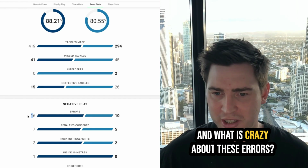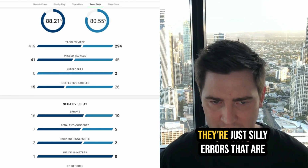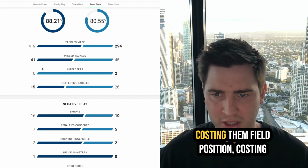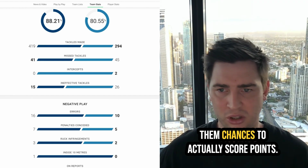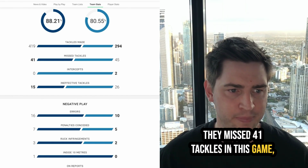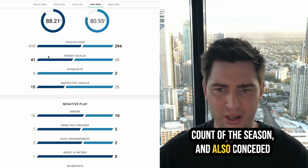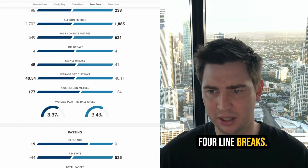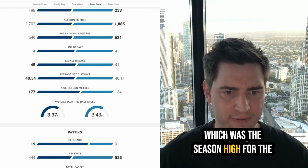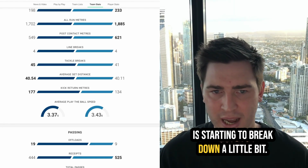And what is crazy about these errors, it's not like they're doing anything super fancy with their plays. They're just silly errors that are costing them field position, costing them chances to actually score points. They missed 41 tackles in this game, which was their highest missed tackle count of the season, and also conceded 4 line breaks, which was the season high for the Knights. And that defense, we can see, is starting to break down a little bit.